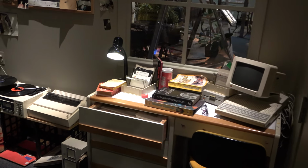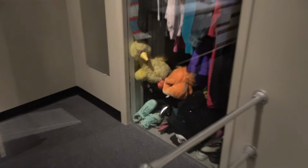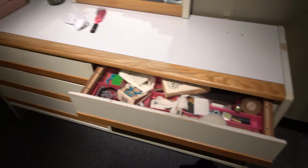We're now in what a teenager's bedroom would have looked like in 1987. You can see the big giant floppy disks. Of course, all teenagers would have a Big Bird stuffy plushie. Lady stuff in there. A very messy bed.